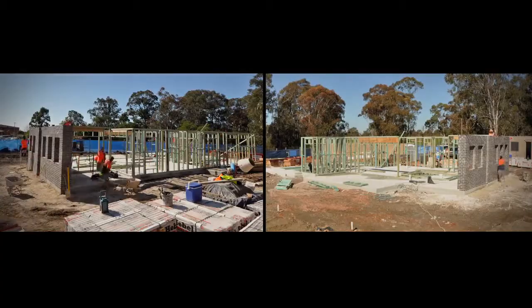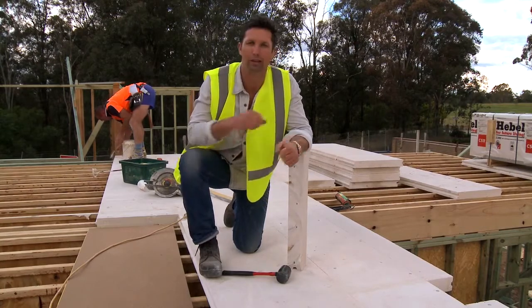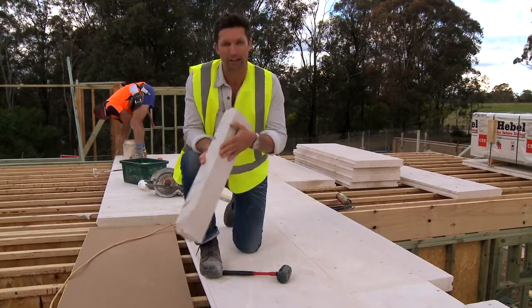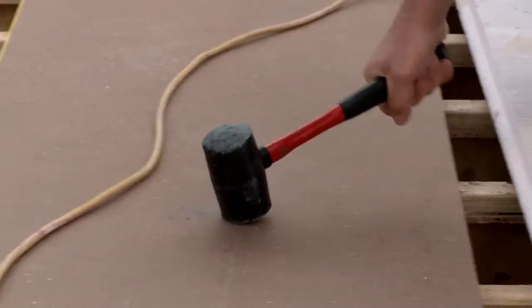So I've climbed up here on the first floor to show you the benefits of the new Hebel Power Floor over the traditional method of particle board. Obviously it's 50mm thicker than the particle board, but not to mention it's got better thermal properties, it's got better acoustics. Have a listen to this. And not to mention it's termite proof, has a much better fire rating and it doesn't warp or squeak.